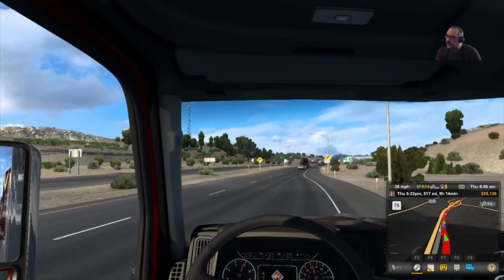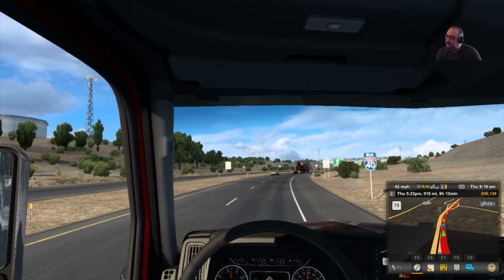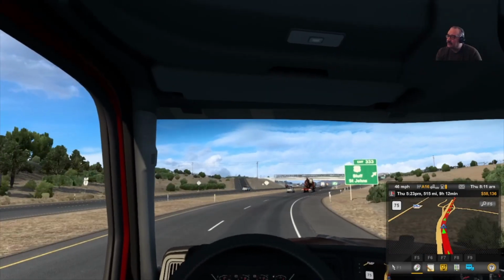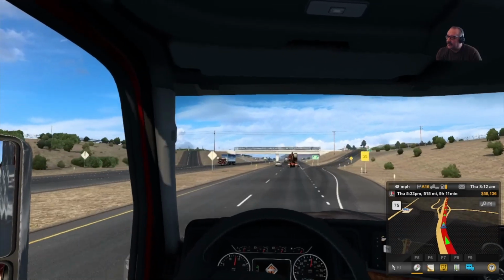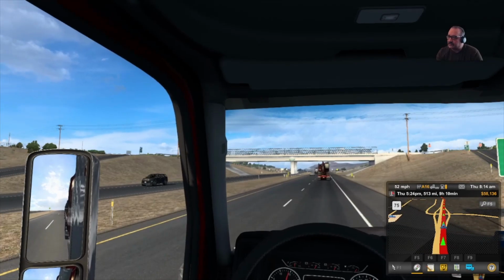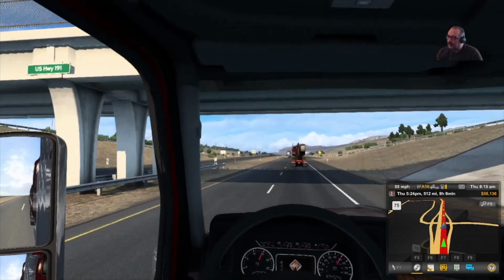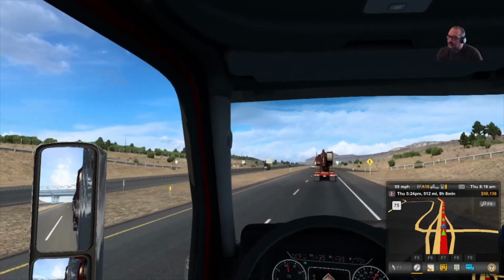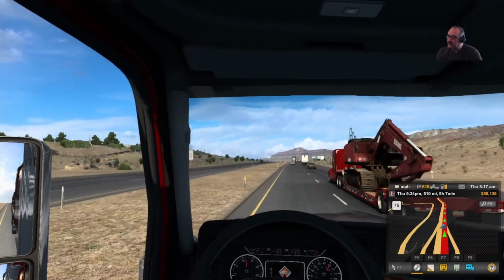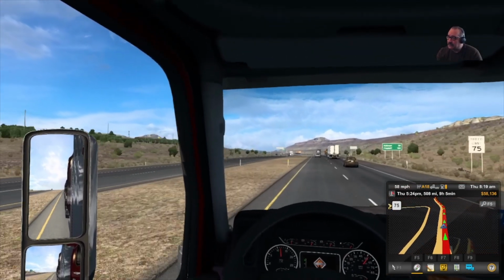thankfully it cleared up. The rain is gone and it's all nice and sunny. Go straight. We're not rocking the best part of the country right now. It's all desert and stuff, but we've done a lot of episodes where we were in Wyoming. We had episodes when we were in the Pacific Northwest. So yeah, you get to see the country right through this screen here.